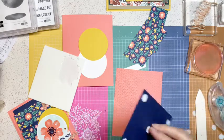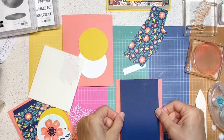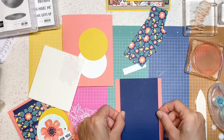Okay, ladies, everybody's quiet. I saw Pam made a comment that she likes the colors. I like the combination of the two. Very good contrast there.